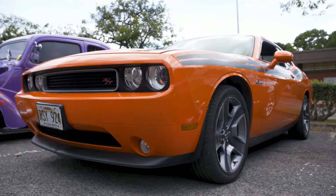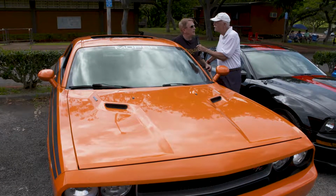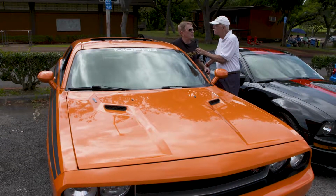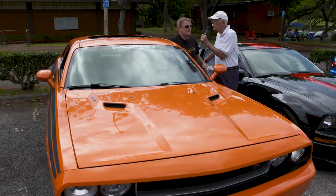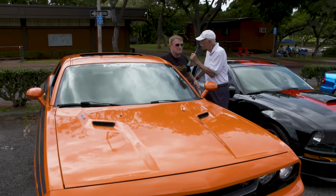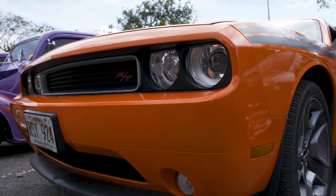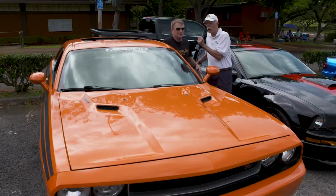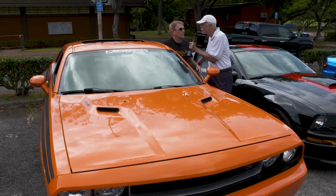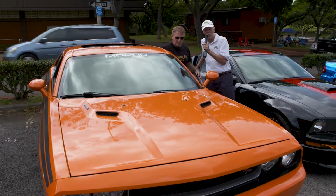I love it. Fun to drive. So daily driver? Mostly the weekends, actually. I drive a work truck during the week, and this is a weekend car. So ever had a drag strip or anything like that? No, the drag strip closed down many years ago. We're wanting to build the track. So how about autocross? Ever tried that with him? No, I haven't. Okay, well, we're going to get him out there and try it out.